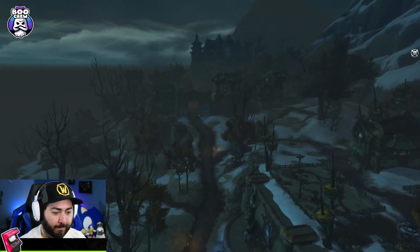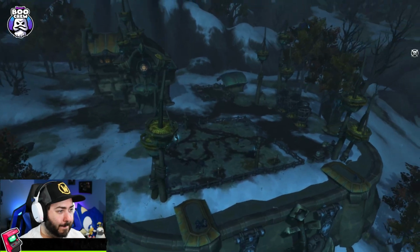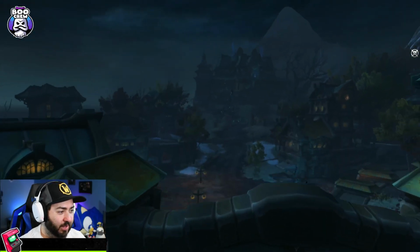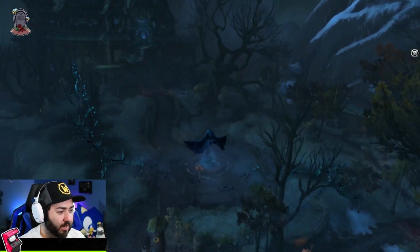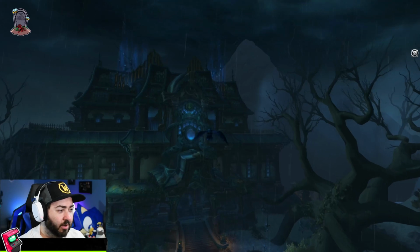I unfortunately never quested here because I played Horde back at the time when BFA was a thing, but it is, without a doubt, one of my favorite zones in the entire game. The art, the characters, the dungeon, and especially the music hit so well. I just had to include it in the list.